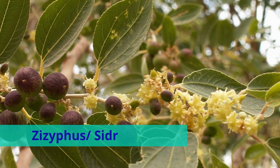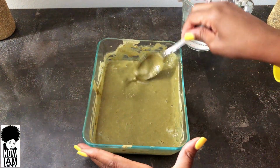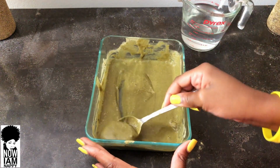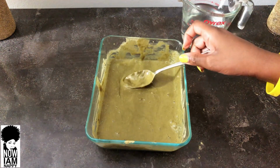So the next herb I'm going to be talking about is hibiscus, or gudhal powder. I really enjoyed doing that video on hibiscus a few weeks ago. Hibiscus contains a plant wax, and that plant wax contains a saponin, which gently cleanses, but also a conditioning or wax agent that helps coat the strands, providing moisture. So this one herb is actually a cleanser and conditioner all in one.